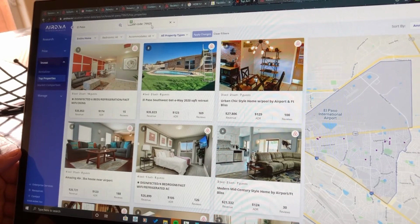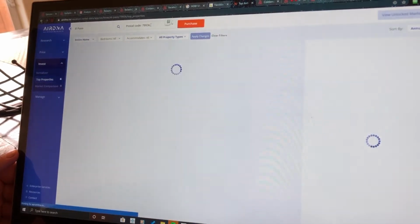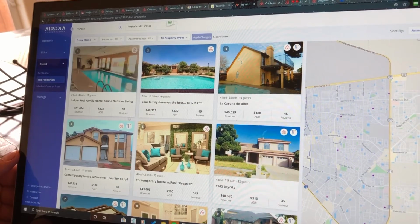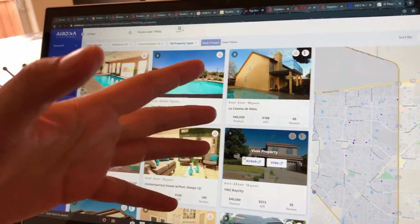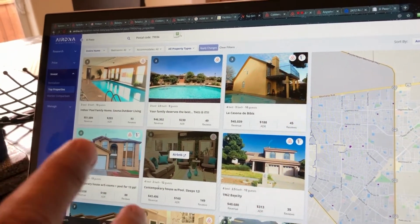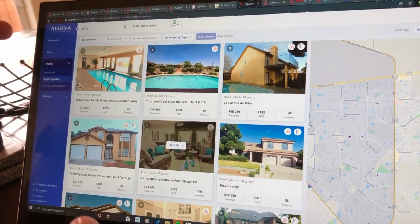If you go, for example, to 79936, there's a lot of top properties in this zip code. 51,000, 46,000. Those are condos, right? Or full houses? No, these are full houses. This is what I want to talk to you about, and this is why it's a good idea, or at least this is my strategy: I want to aim for a 3-bedroom house. The bigger the house, the better.